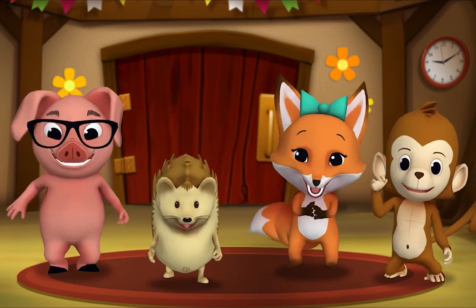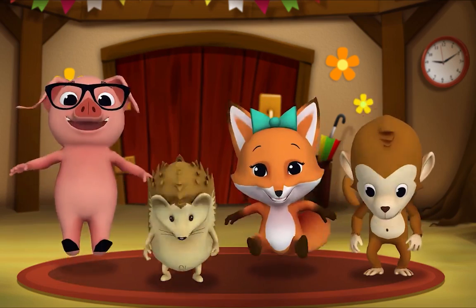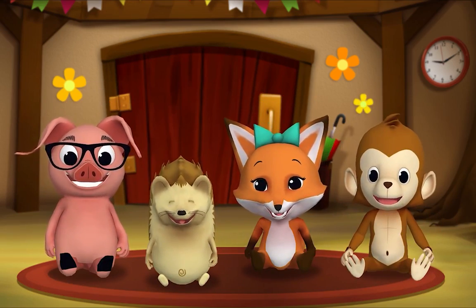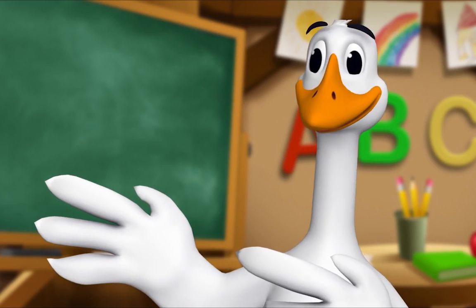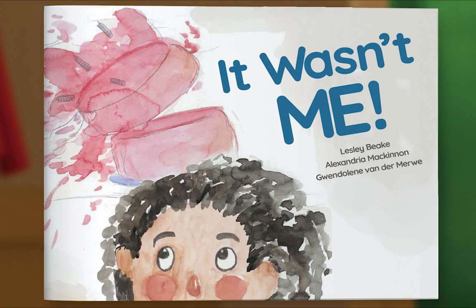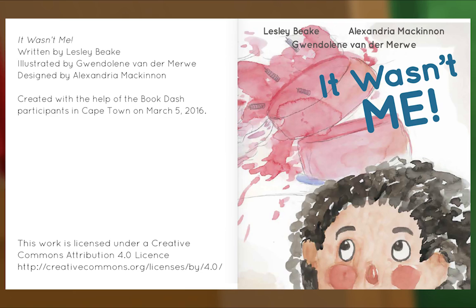It's story time! Yay! Gather round, everyone! What book are we reading? We're reading this one. This story features a little girl, a dog, and a cat. Let's see what happens. Let's begin. It Wasn't Me, written by Leslie Beek, illustrated by Gwendolyn Vandermeer, designed by Alexandria McKinnon.